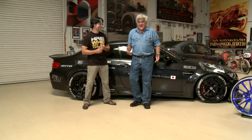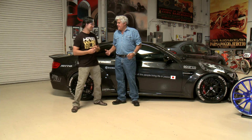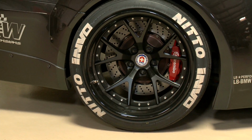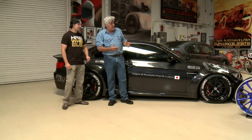You know, I feel like giving it a ticket just sitting right here. I mean, this looks like it's got trouble written all over it. It's pretty extreme. So this is one of our dealers, LT Motorworks. That is a big tire. Yeah, it's pretty extreme. Now you brought some samples of your product here, correct?